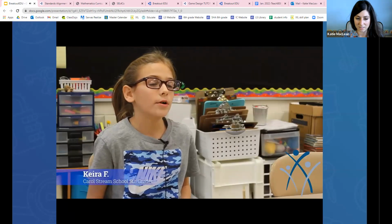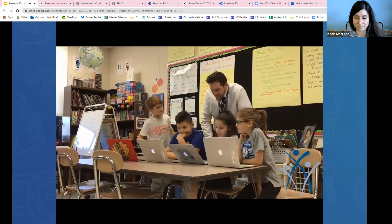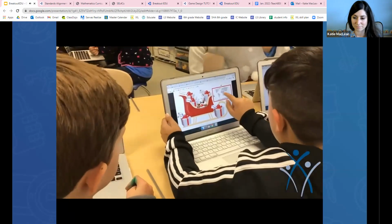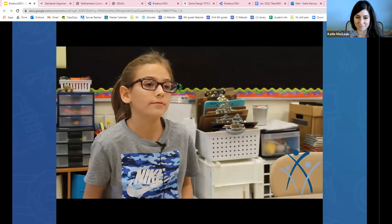A digital breakout would be on your computer on the BreakoutEDU website, and a physical one would be something a teacher or other teachers would set up for you, and you also do the same thing, but just walk around and figure out the clues and maybe write them down.